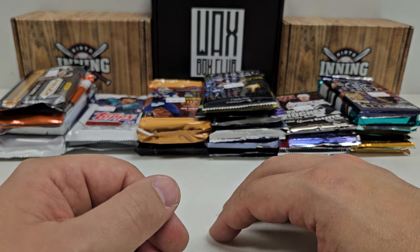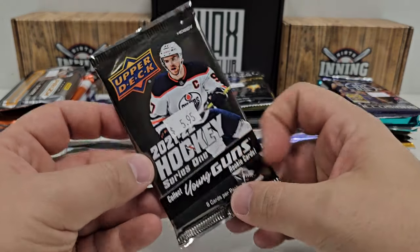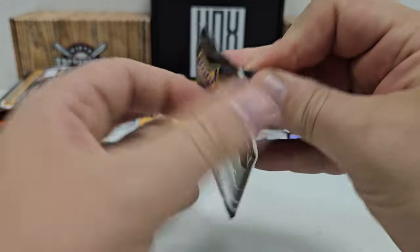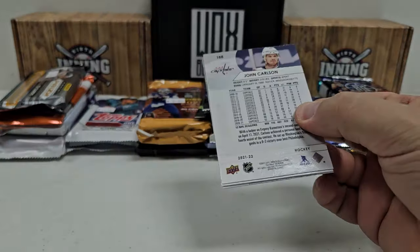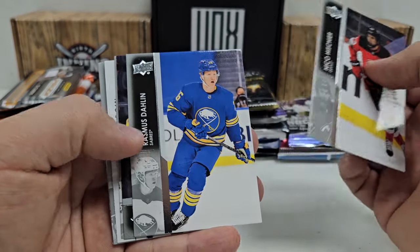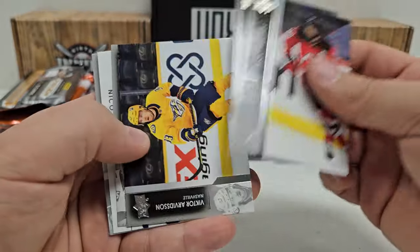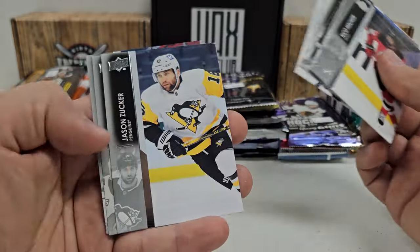Let's do, what do we want to do next? Let's kind of teeter these back and forth. Let's do flagship 21-22, looking for a Young Guns, and any of the flagship stuff, looking for exclusives, high gloss, things like that. But that's what it's all about. Looks like it's just going to be a parallel here. I can't remember the name of that. It's like the silhouettes of the player, like in the rainbow fashion, I believe. Yeah, there you go. Electromagnetic, Nico Hischier. And more base.